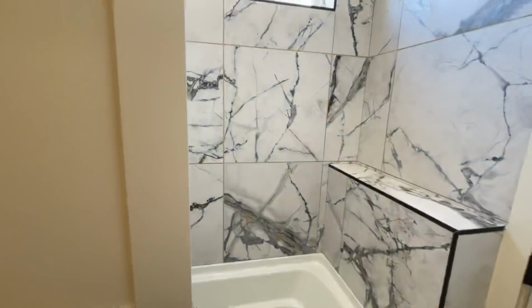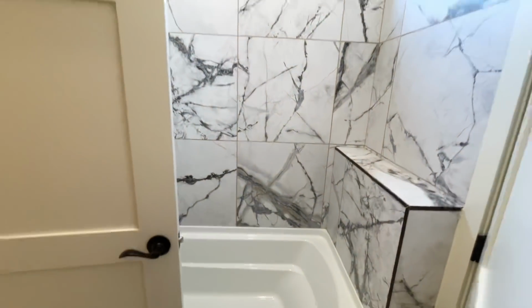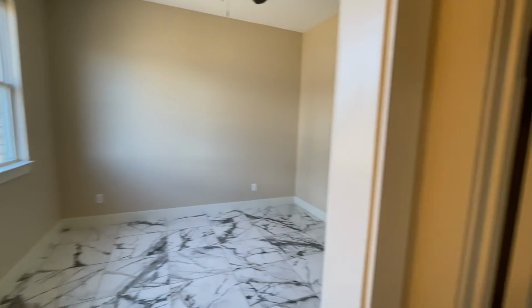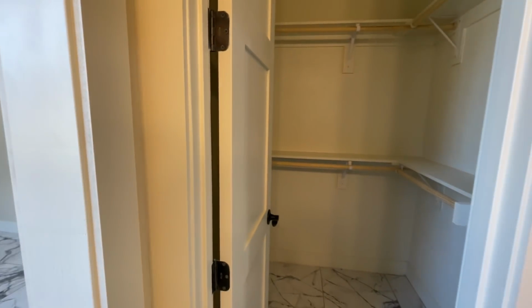Sorry guys if I'm rushing a little bit, I do apologize. I really wanted to show you all the house before. Okay, walk-in closet.